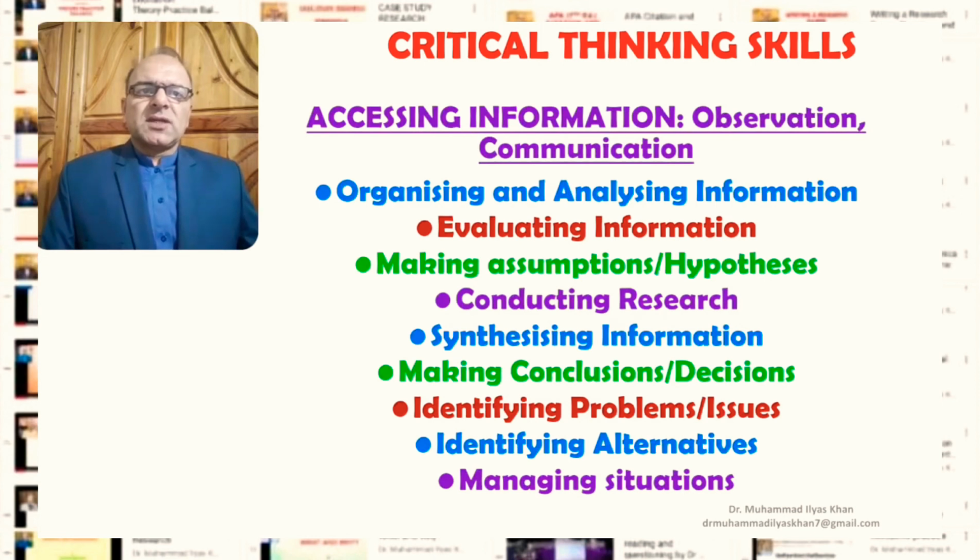Then just accessing information is not enough. We also need, as critical thinkers, to have the skill to organize information and to bring information into some order and to analyze information. So once we organize information, the next thing is analyzing information, which actually means breaking down the chunks of information into something that we can examine individually, the individual pieces of information, and they then make a collection of information.